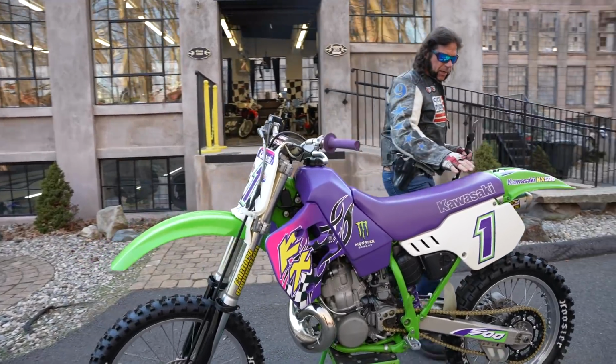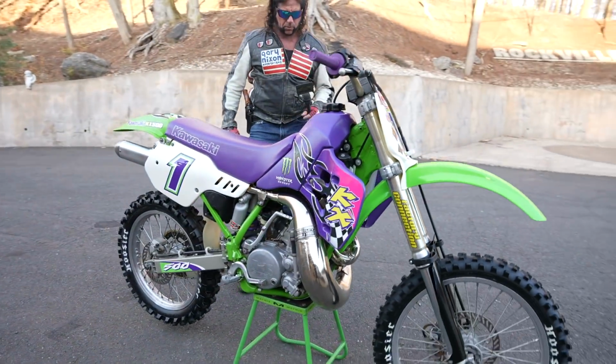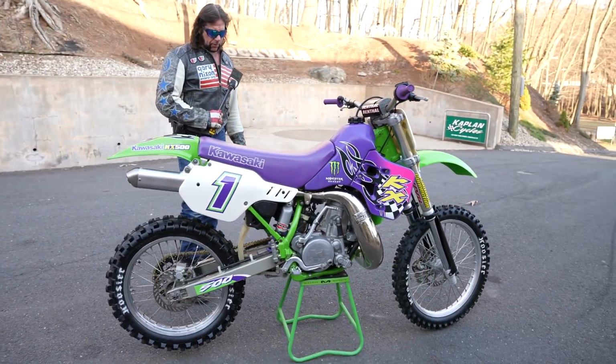And if you like this, this is a one year only model. This purple color, one year only. So unlikely that you'll ever find another one this nice.